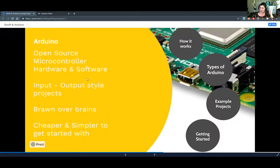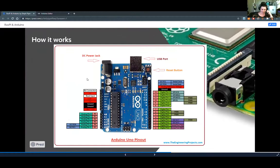Whereas a Raspberry Pi project example, of course, might be like, I had a friend down at Griffith University who built himself a full-on drawing machine, and it was able to take Donald Trump's tweets and draw them out as they were happening. So you get a lot more functionality with the Raspberry Pis than you will with the Arduinos. But yeah, let's jump in and have a look at how it works.